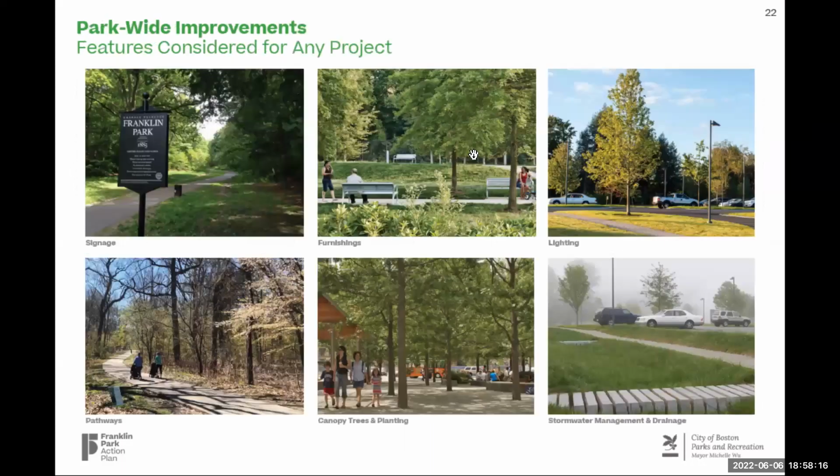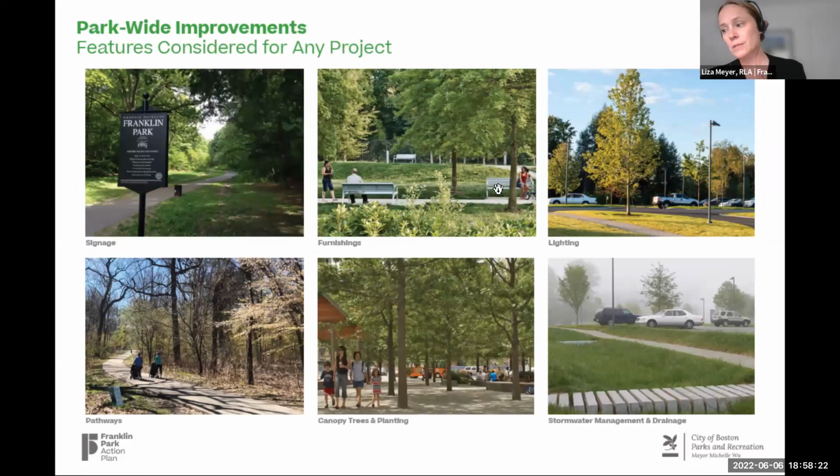Okay. I think I covered this one pretty well. There are things that will be covered in every project: lighting, furnishing, signage, and so forth. So that's just reiterating that idea.